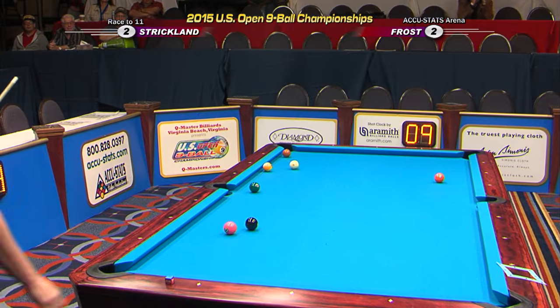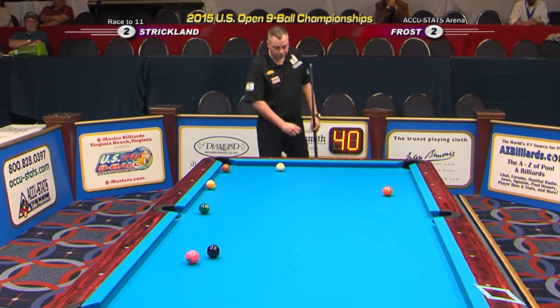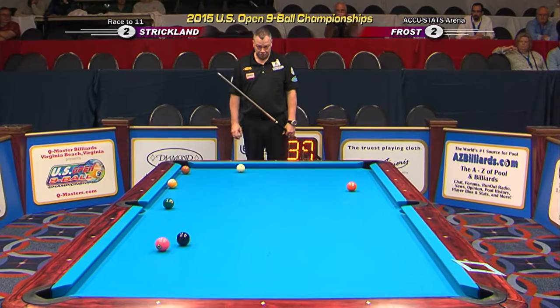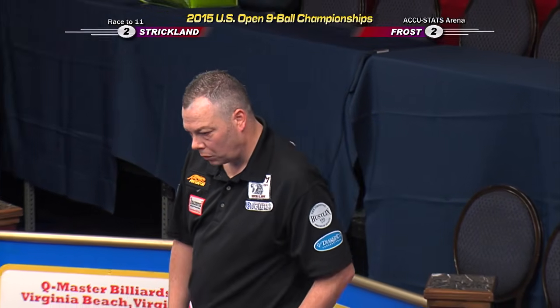Hit it hard enough that he got away from it. And he had inside spin on it. Look at that cue ball turn. So he stayed in line to where he can at least hit the 4. He didn't get hooked on the 8, which was a big deal if he played it hard.